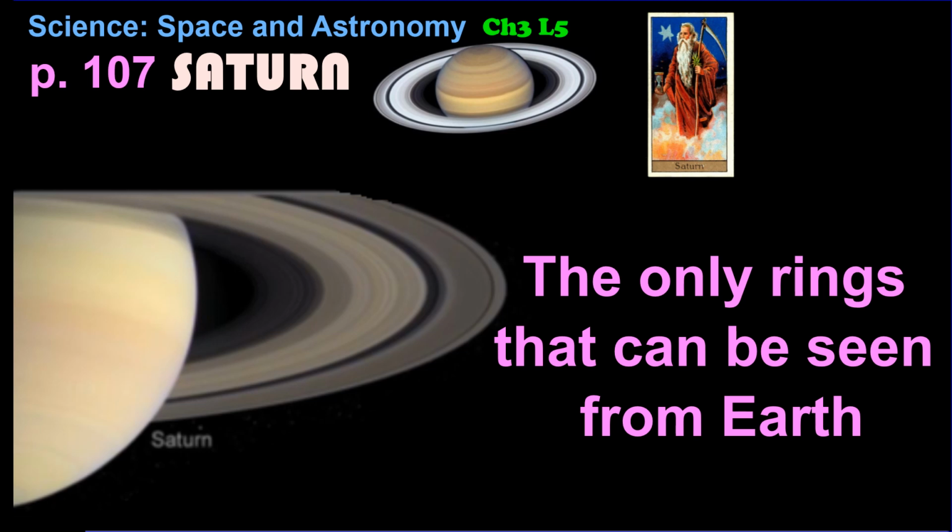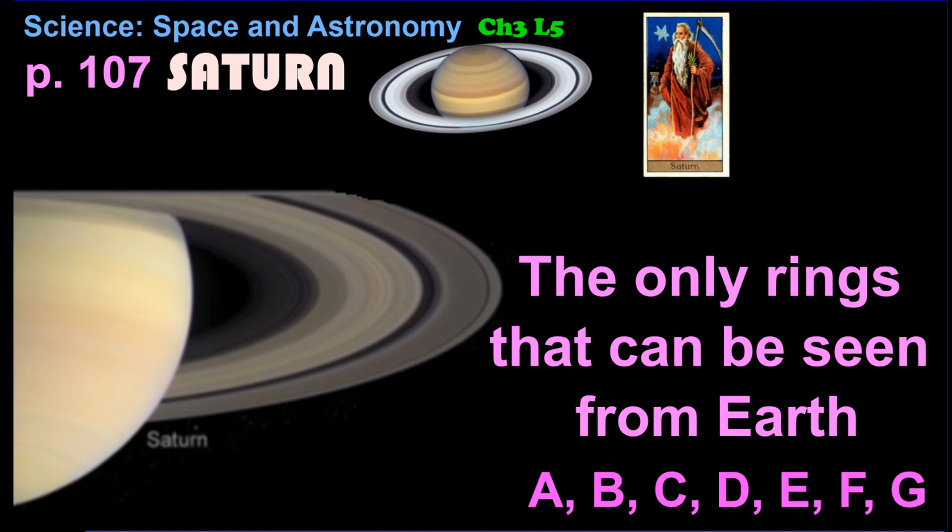Now, as I said, we would talk about the rings of Saturn and their unique names. Once again, the rings are made up of rock and ice chunks in all sorts of different sizes. They are the only rings that can be seen from Earth with the aid of a telescope. The other three gas giants have very faint rings, and we didn't even know they existed until we had space probes that got close to those outer planets. We were able to see them. But NASA decided to name the rings A, B, C, D, E, F, and G. Once again, they're quite creative.